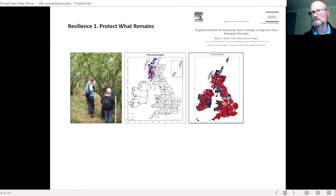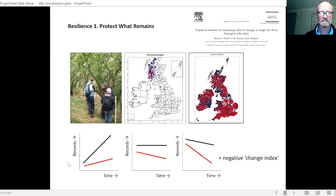Then you can ask how the number of records for the species we're interested in changes with respect to that recording effort. So recording effort for the common species could go up, and it might be that the number of records for our target species goes up, but not as fast. It could be that recording effort for the common species stays the same, and it might be that recording for the species that we're interested in goes down. It could be that recording effort for the common species goes down over time.